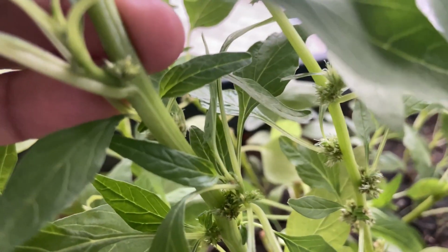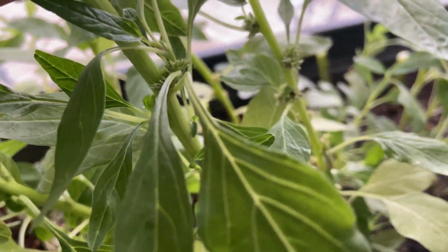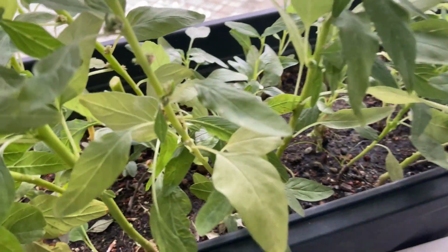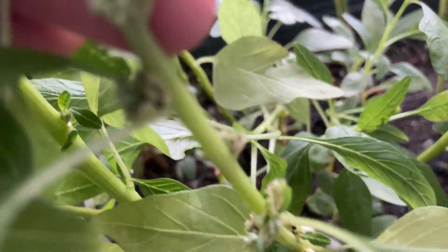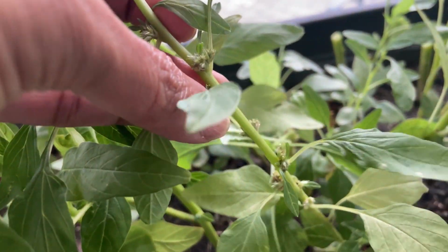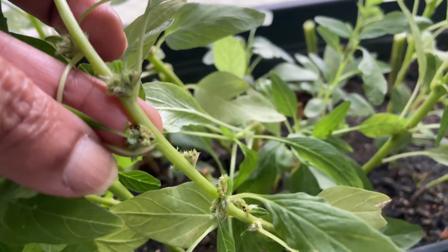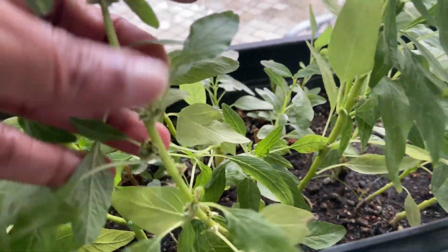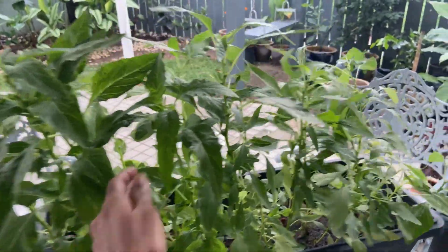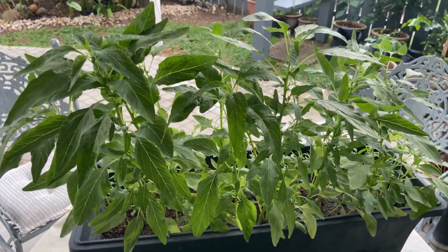Can you see? These are all flowers, and these are still yellow. I can't see the seeds here, but some of them, I actually saw some seeds, like this one. I don't know whether you can see over here. Those are seeds, actually, about to just fall off. And that's what should not happen if I had given sufficient room for these plants to grow. So that's one thing that I have learned from this video.